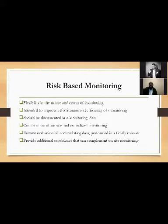It should be documented in a monitoring plan. So before a trial initiation visit, the monitoring plan should already have been signed off and agreed upon. It is a combination of on-site and centralized monitoring. Centralized monitoring is the remote evaluation of accumulating data, and it must be performed in a timely manner. Risk-based monitoring also provides additional capabilities that can complement on-site monitoring. Go to the next slide.